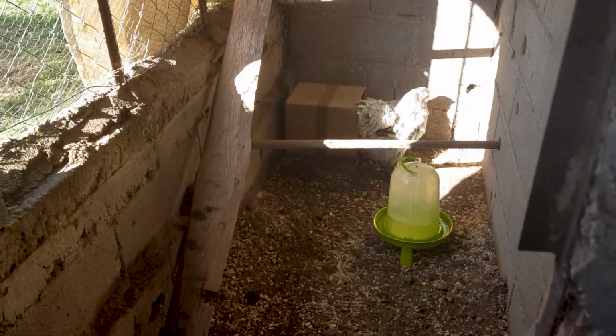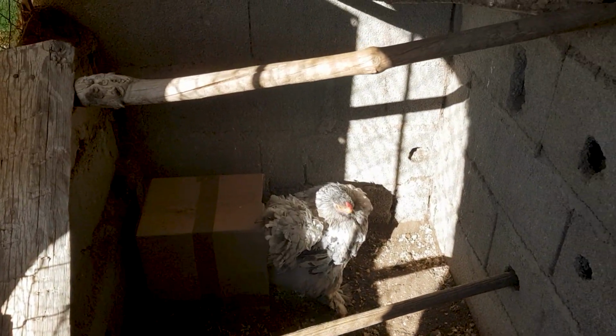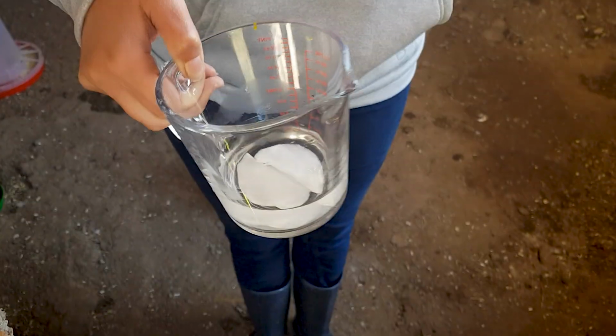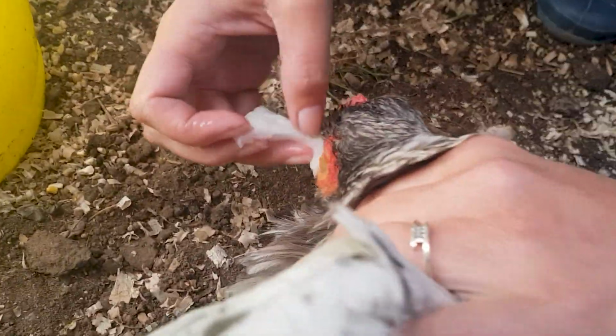Oh, she's moved. Okay. So this chicken, this is the first time it's moved in a couple of days. So this is really good. I can't really film now because I'm going to need both hands to pick her up. But what we're going to do is we've got some water with a little bit of salt and some cotton buds. We're just going to clean up the eyes and the sinuses. So it's a bit difficult to film this right now because we've got to hold on to her. She doesn't really want us doing this.